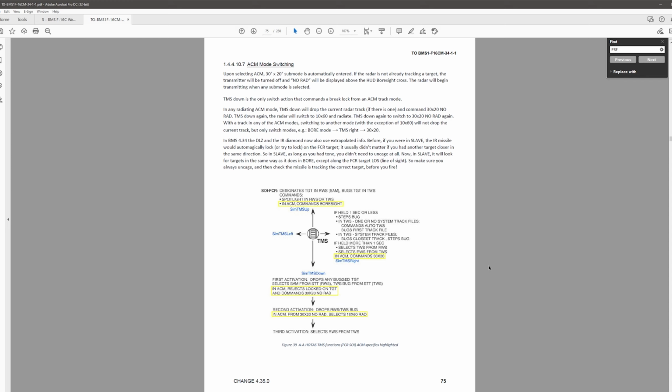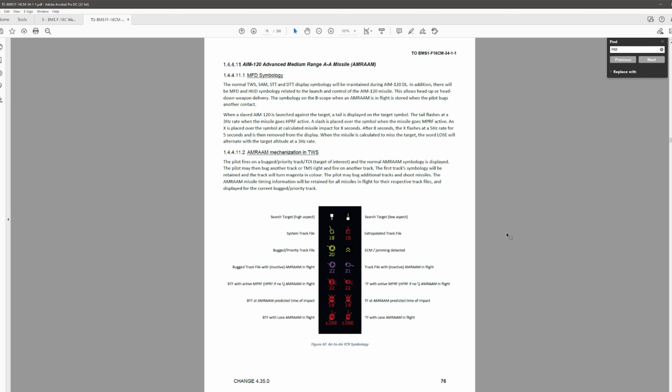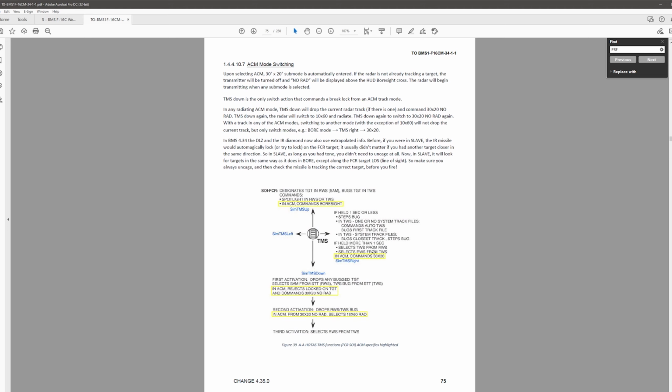That is correct. Yep. And then to go back in the TWS, you can either use the MFD, or you can hold your TMS button right long. It'll put it back in the TWS. Held more than one second, selects TWS from RWS. Is that left or right? Oh, right. Well, I was saying left. No, it's right. What does left do then? Left, it's just the mode 4. Oh, got it. It'll just interrogate. That's all it does for now.